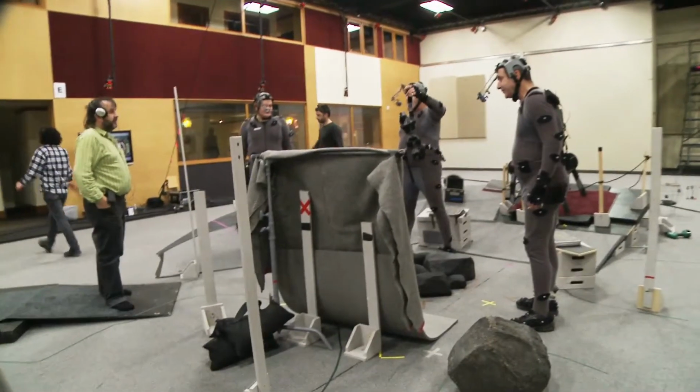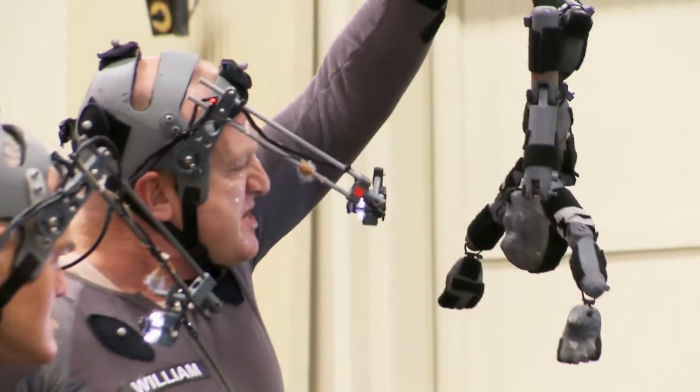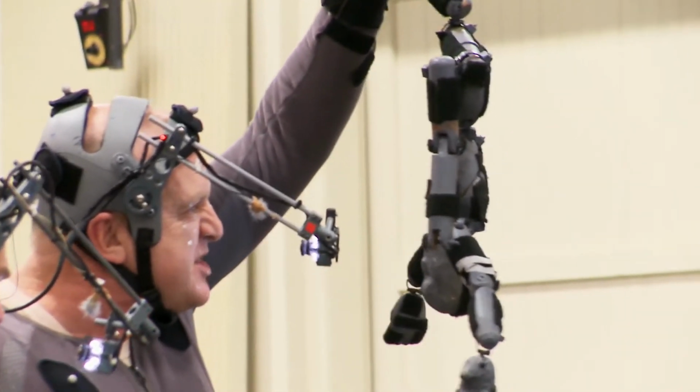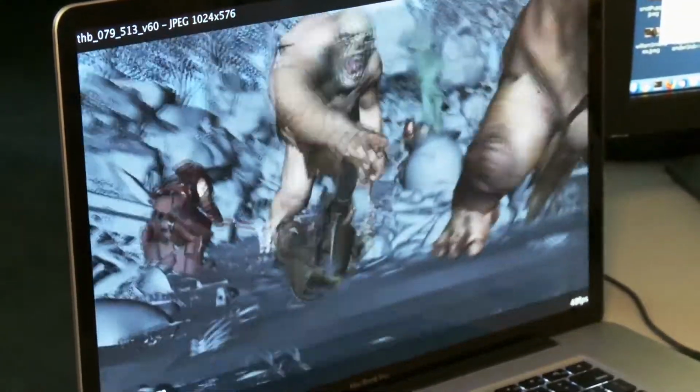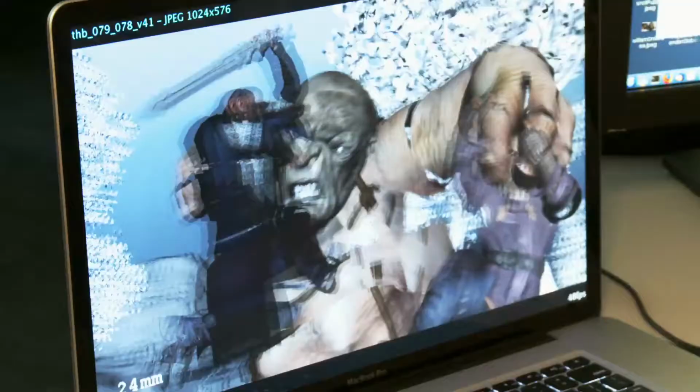Peter shot it live action on the mocap stage. Pete liked the action, but wanted to go a little bit bigger on what the stunt guys were doing. So maybe we do a custom mocap shoot for just those bits.